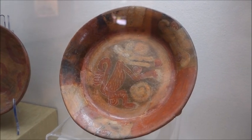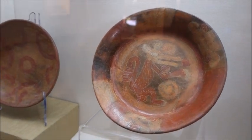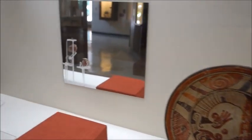This is an interesting character. It looks almost like a monkey with an alligator head. A lot of creative expression here.